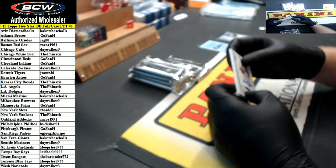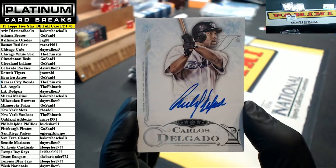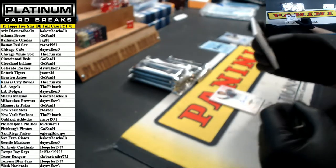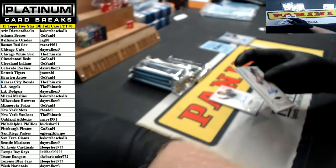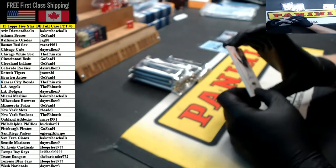Alright, for the Toronto Blue Jays, Carlos Delgado going to Hoopaloop! Hoopy! This guy was a machine back in the day. An absolute machine. He was the first baseman you wanted to have in fantasy baseball. 140 ribbies a year. Craziness.